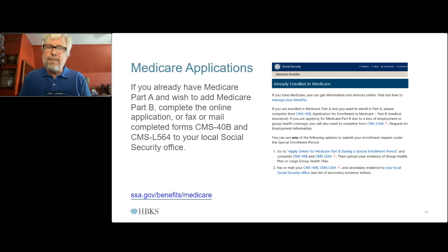So again, CMS 40B, CMS 564, this will get you Part B when you already have Part A. So you've deferred Part B because you're working. Okay, you fax those to your local Social Security office, and you can find the fax number for any Social Security office. There's 1,330 Social Security offices.